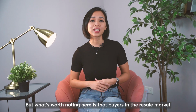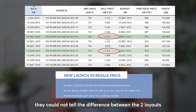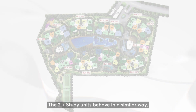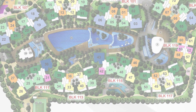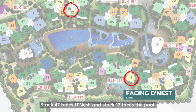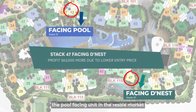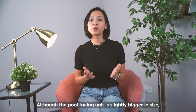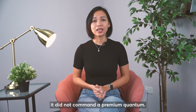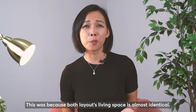But what's worth noting here is that buyers in the resale market paid similar price for both units because they could not tell the difference between the two layouts. The 2+ study units behave in a similar way. Take Stack 47 and Stack 12 for example. Stack 47 faces the nest and Stack 12 faces the pool. The nest facing unit profits 63,000 more than the pool facing unit in the resale market due to a lower entry price. Although the pool-facing unit is slightly bigger in size, it did not command a premium quantum. This was because both layouts' living space is almost identical.